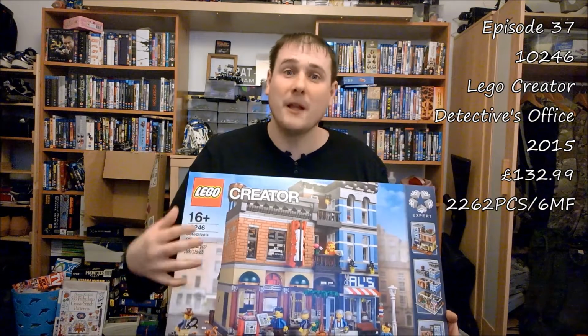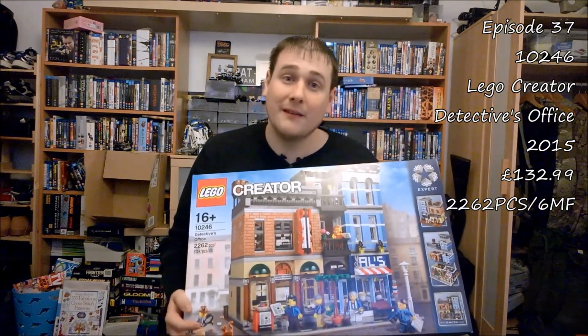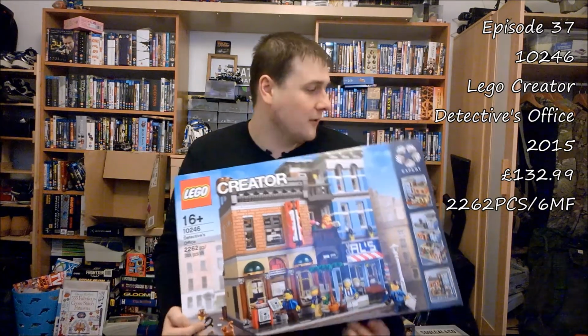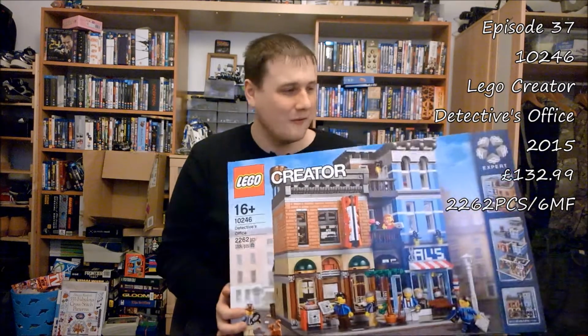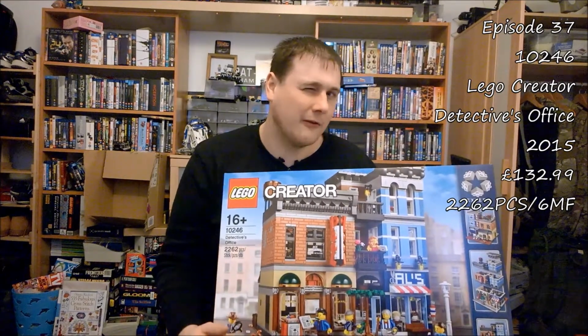I've been looking forward to this for quite a while, because I've actually had one built up and on display inside my local LEGO store. I bought this from there yesterday. I actually got the last one that they had in stock, so I was feeling very lucky, because I would have been quite upset if I hadn't got this day of release. It's more special to me that I got it on day of release.